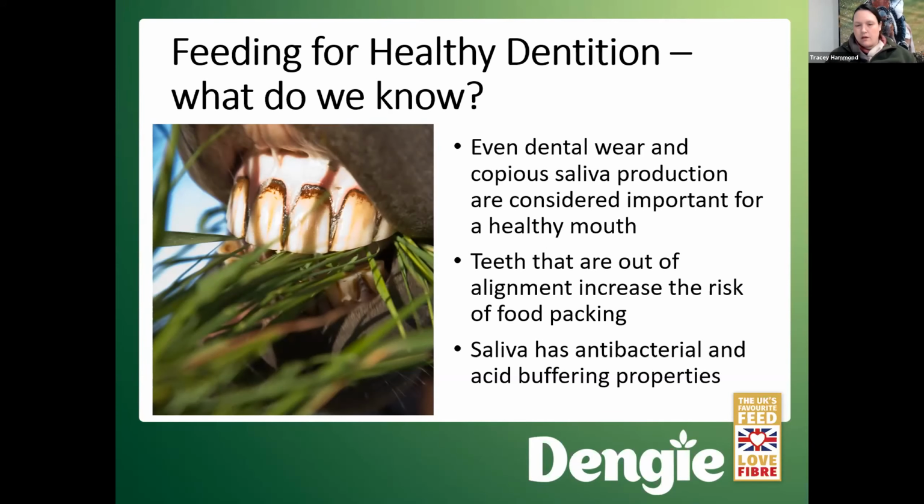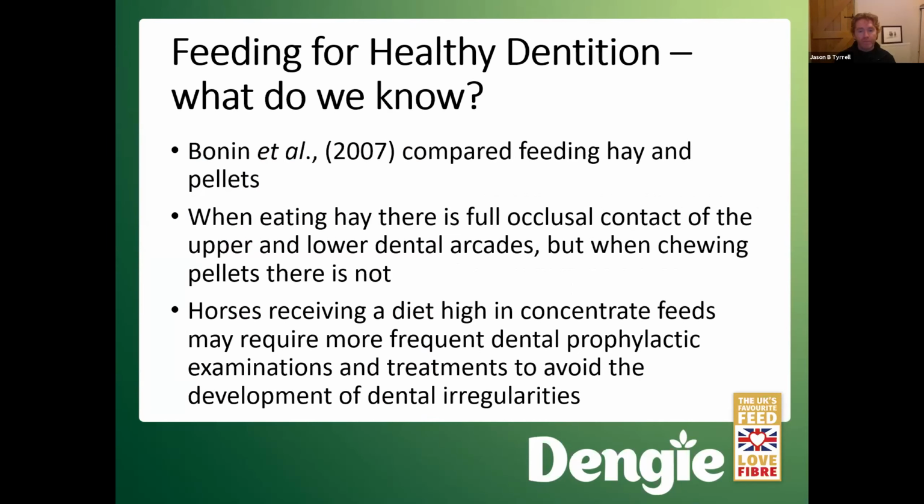So with, for example, peripheral caries, it's the fermentation of the carbohydrates by the bacteria that live around the horse's teeth that results in more of an acidic environment and an erosion of the tooth. So saliva has a role to play in some of that acid buffering and antibacterial action. It can actually also aid some of the remineralization of the tooth, because it's the loss of minerals in the tooth that partly leads to the destruction of it as well.